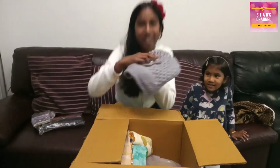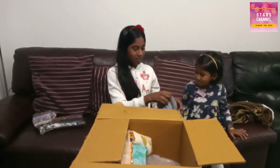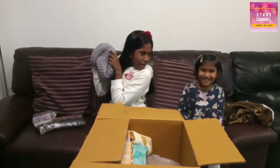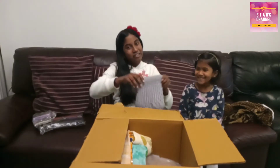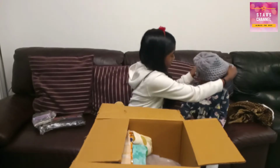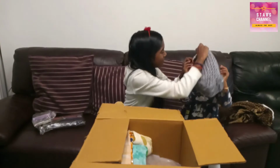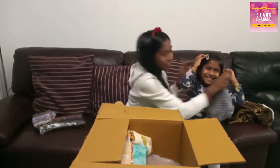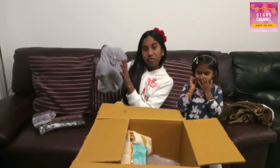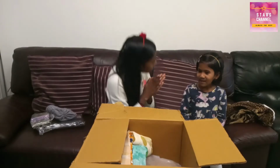Ooh, really soft hat. Wait, is this for me or is this for you? It's really confusing. It's so fluffy inside. That's me. No, I want it. Oh, wait, should I try it or should I give it to her? I'll let her try it first. Oops, I actually took it off. I'll put it back on you. It looks really pretty on you. Okay, I think this is definitely for me. It's really nice, hand knitted. Okay, open the next one.